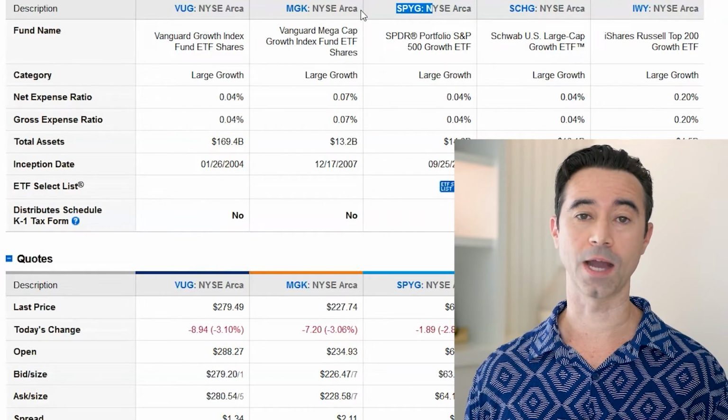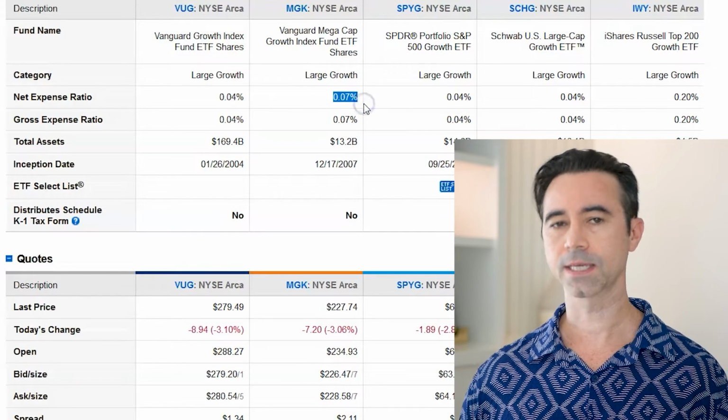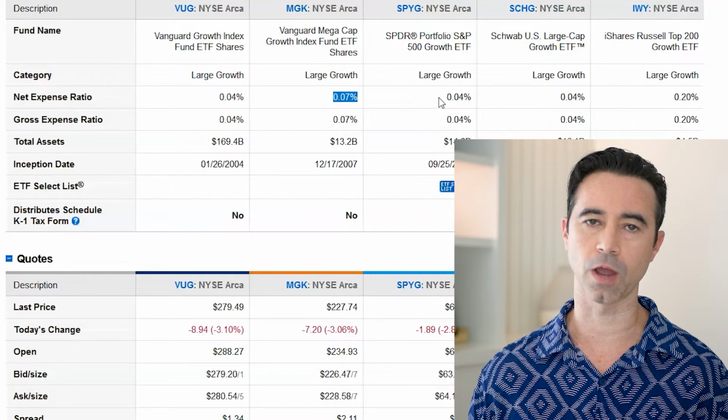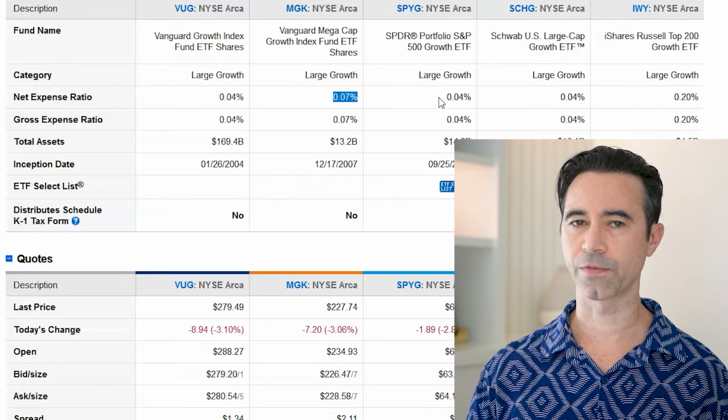Why am I going with SPYG? So it was a close call between MGK. Now, one of the kickers was that MGK was just slightly more expensive, so I decided that I think SPYG might be a better option. And it's not necessarily just because of that. There is a couple other factors.